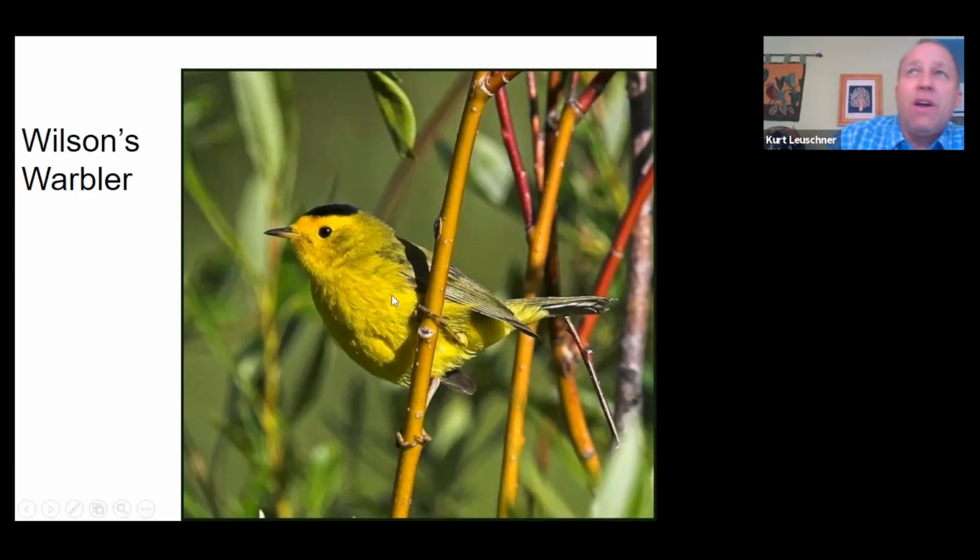I'm just looking out my window now. I just see a white-winged dove that just showed up at my feeders. That's kind of neat.